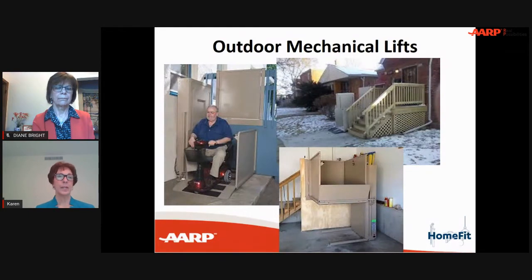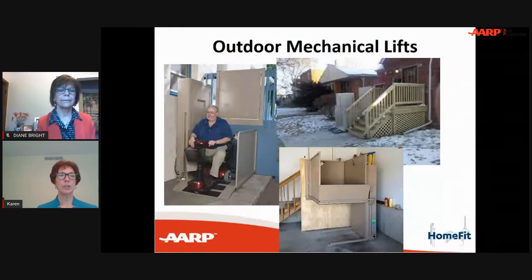All right, another way to get up to your front porch in order to get into your house are outdoor mechanical lifts. And as you can see, the top right has snow on the ground, so they are an option for Michigan. You would definitely need to get the cold weather package that goes along with them. These need to be purchased and installed. They can be purchased used. A lot of the things that we're going to talk about today, I encourage people to look for those used. The cost is much less, but you still need to have a professional install them.